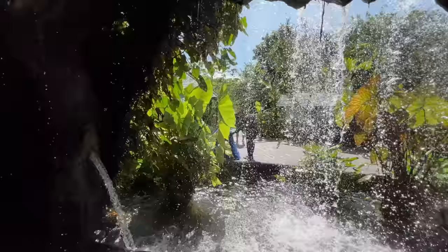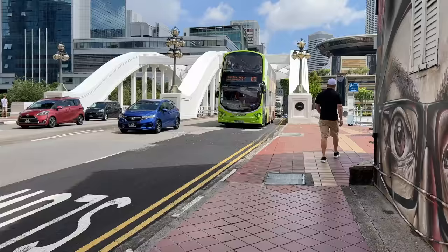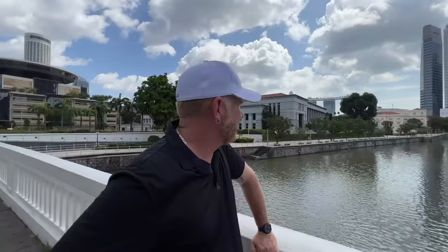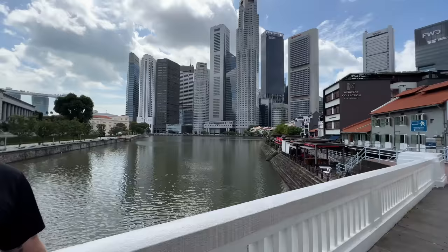All right, so after showing you around some of the cool ecological things around Singapore, like the zoo and the botanical gardens, what do you guys say we head around the city and show you some of the nightlife areas? So here we are at Clark Quay. We're going to show you around Clark Quay and Boat Quay. Let's do it.